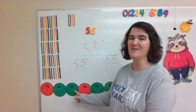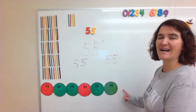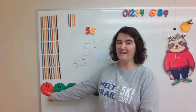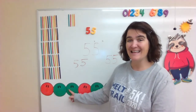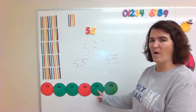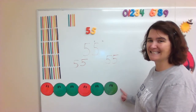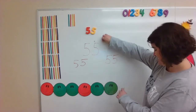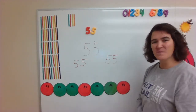Red, green, green. Red, green, green. What comes next? First, we have red. Then we have 1, 2, green. Then we do it again. 1 red, then 1, 2, green. What comes next? Yes! Red! Good work!